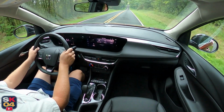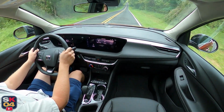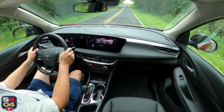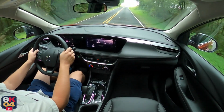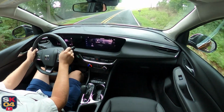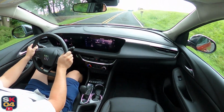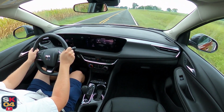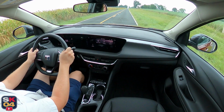I haven't tried out the smaller engine in the Encore GX, but according to EPA estimates, the average should be around 30 miles per gallon. The Encore GX uses regular unleaded gasoline and has a total tank capacity of 13.2 gallons. A selectable auto start-stop system is standard.